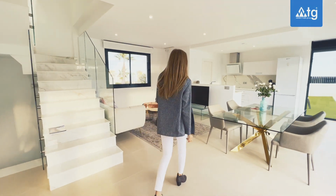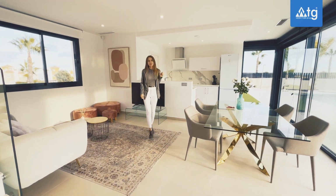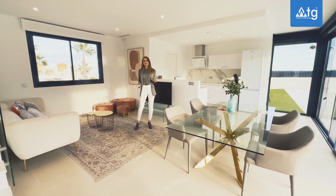Show house, everyone. Here on the ground floor, we have the formal dining room, the living room and the fully equipped kitchen. The house comes with porcelain flooring, electric shutters in all the windows and an excellent insulation system.